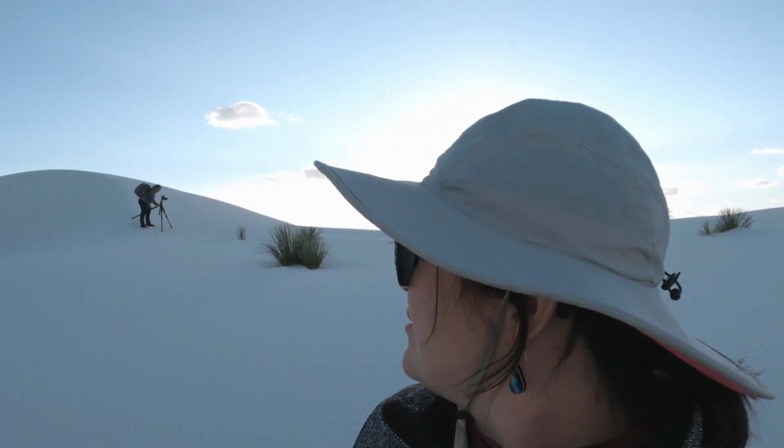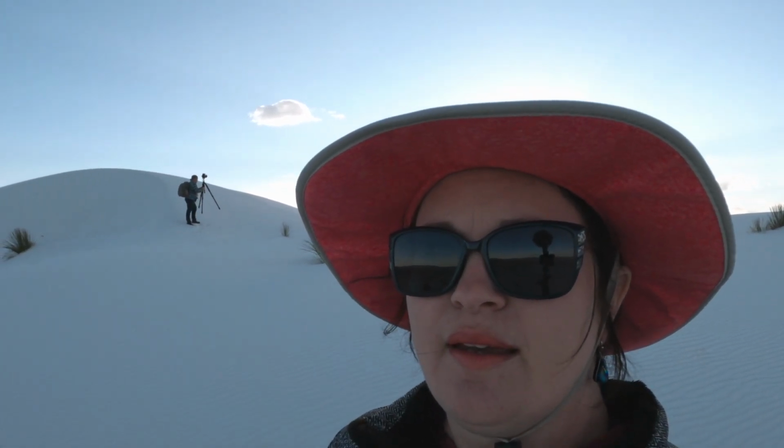But really cool, very, very pretty place for sure. We're really glad that some clouds came through. When we first got here, there was no clouds at all.